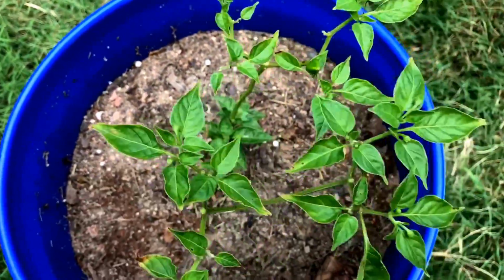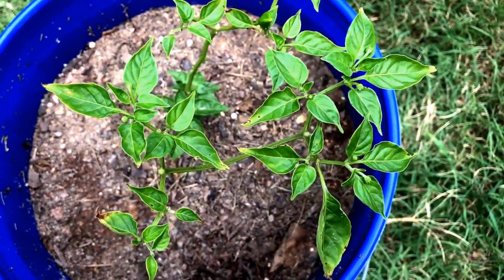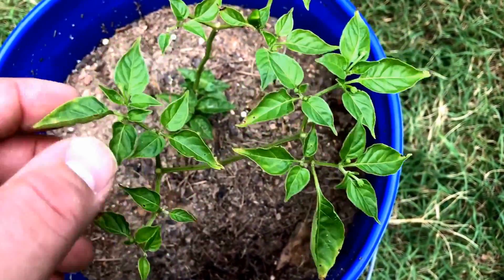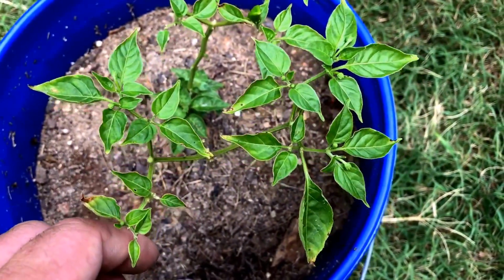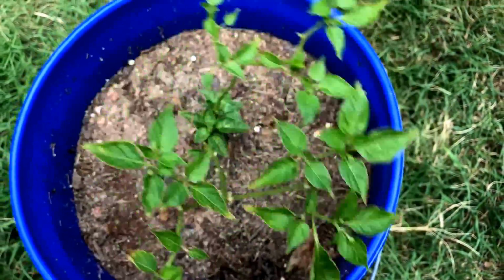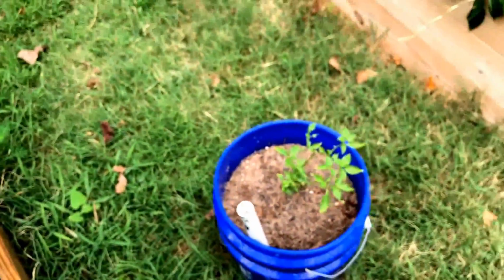This plant just about died. Taste it. Curious. Tad bit of heat to that. Anyway, that plant had practically died, so I'm not surprised that it looks like that in the least.